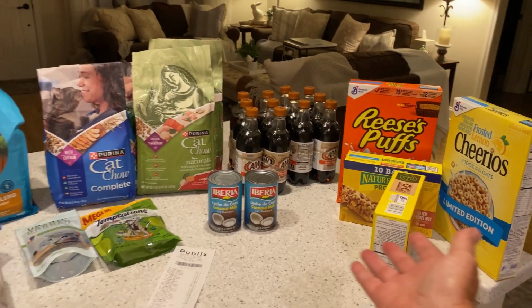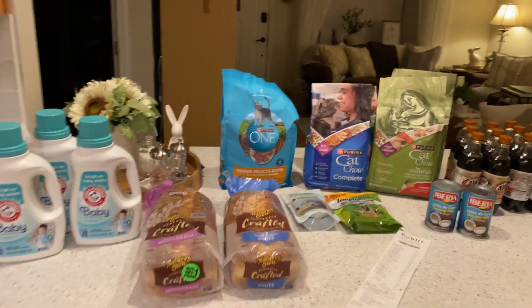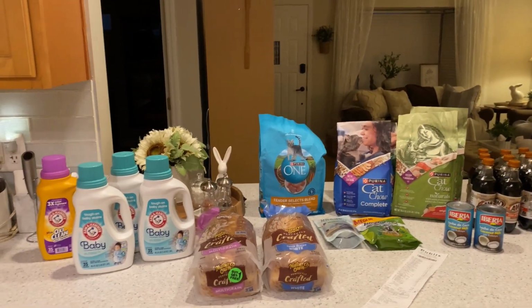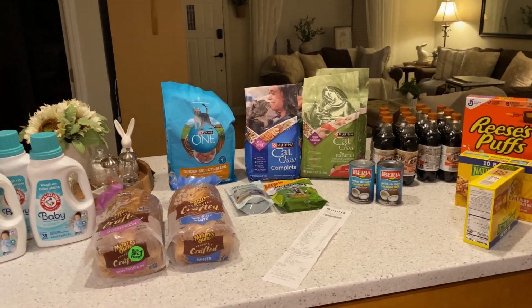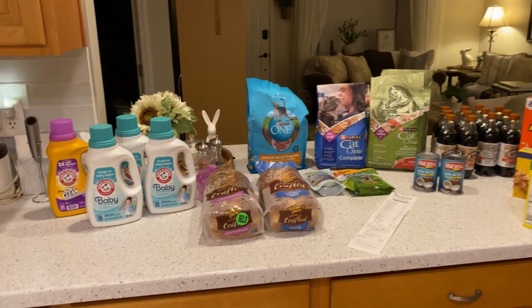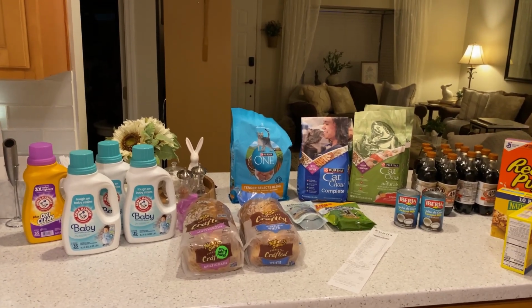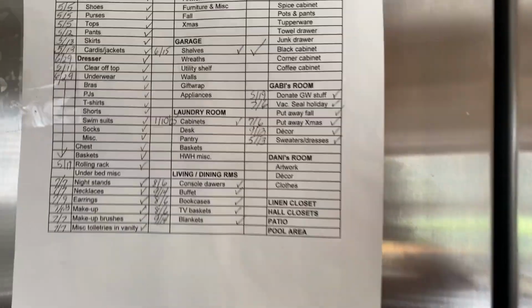It's all stuff that, you know, I need, more or less. And I'm really happy with it. So if you live in a Publix area and any of these deals appeal to you, run out there and grab them, because sometimes those Ibotta deals expire. So you want to get those while you can. Now I need to get these groceries put away and get to purging. And I am on the purge list.